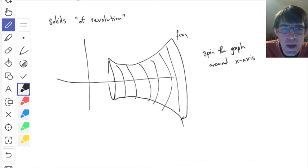Okay, you spin the graph around the x-axis, you get this kind of shape. And the question is, can we find the volume of such a shape? Now, this is a weird cocktail dress shape, but actually many of the standard shapes that people care about do have this kind of rotational symmetry, like a sphere does, a cylinder does, a cone does. These are all examples of shapes which you can obtain by spinning around the x-axis in this way.